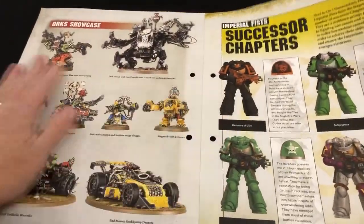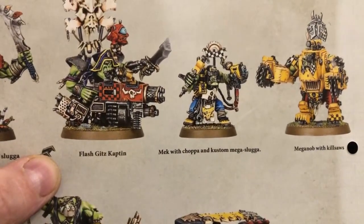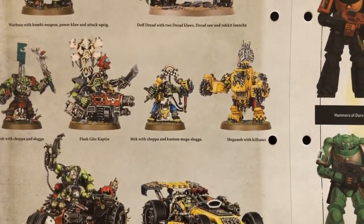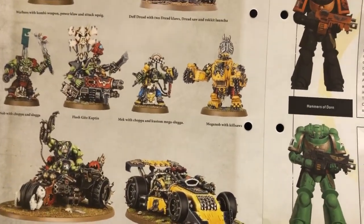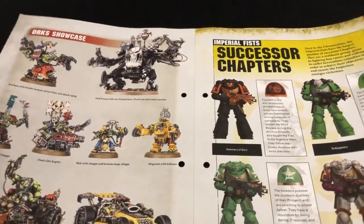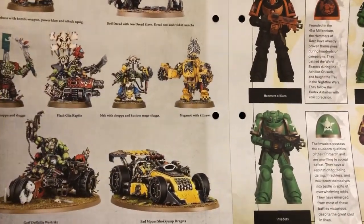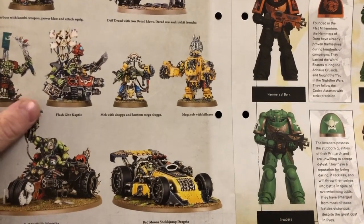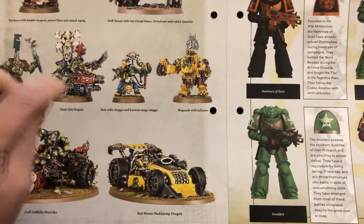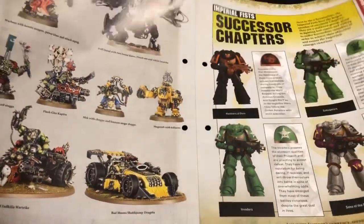And then over the page we've got more orcs. We've got a Flash Gits captain. Flash Gits are about to become a retinue option in Blackstone Fortress. The new issue of White Dwarf, which I will be receiving through my letterbox in the next few days, has rules for having an orc Flash Gits retinue character that you can employ and take into the Blackstone with you. So watch out for a video on that in the near future.